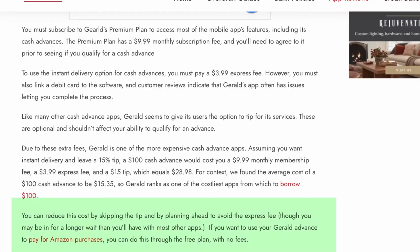There's also another option for Amazon purchases. You can actually use your cash advance to pay for Amazon items and they will not charge you any extra fees for that. You can also do that through the free plan, so you don't have to pay the $9.99 subscription. So that is also another option.